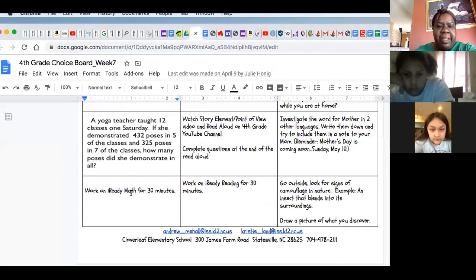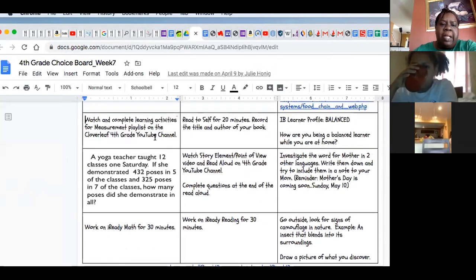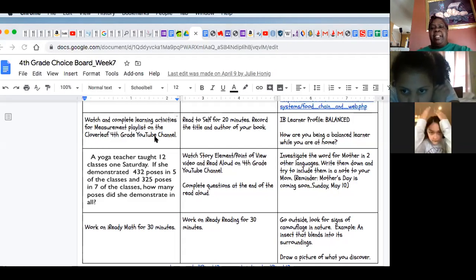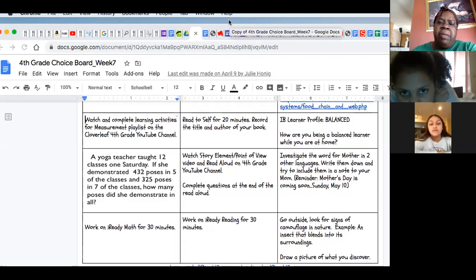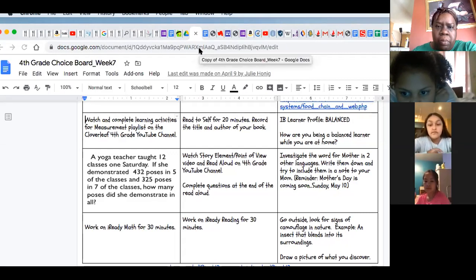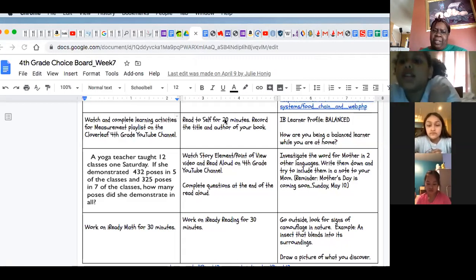Choice board for week 7 that we had, we did the word problems for it, but it says to watch an activity on measurement from a playlist. Not yesterday, Monday, I told you guys to look at the activities. We looked at several activities on customary measurement. Even though we're not supposed to actually learn that in 4th grade, I feel it's important because here in the United States, we still use the customary system of measurement.